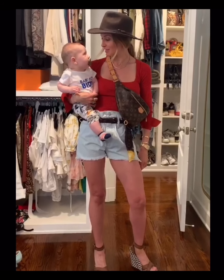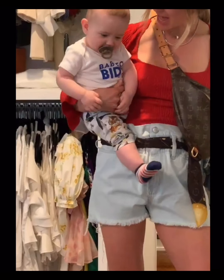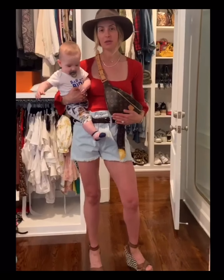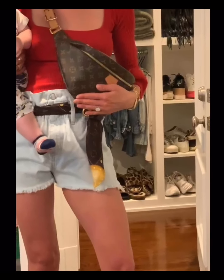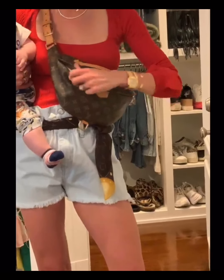Ideas for Mother's Day, and Kingston is my little mini intern. Yeah, he's so excited about this look. So this is one of my favorite pieces. This is something you can 100% get for mom, any age, it doesn't matter. This is something that every woman would love.